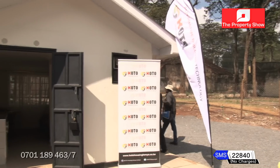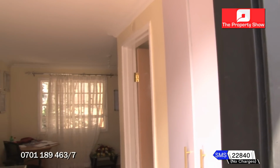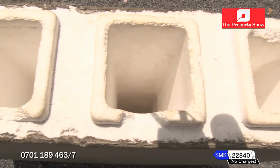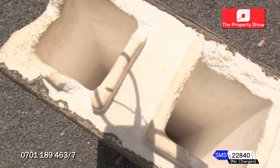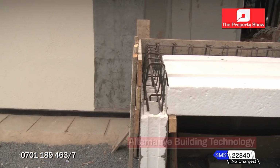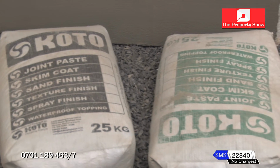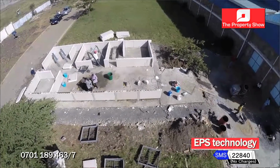Why we've introduced the EPS system is, first and foremost, if you look at the conventional way of building, you find that the buildings are rather heavy, right? And you've seen on news clips and stuff like that how buildings collapse because of the amount of weight, right? So by using the Koto system of building, we have made the load lighter. And you can do your building at a very faster rate compared to how it was done the old days. That's a brick and mortar.